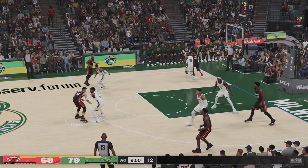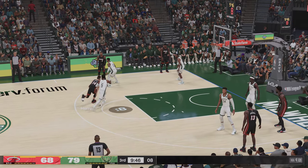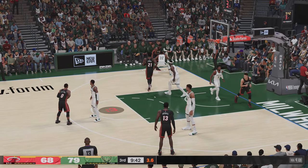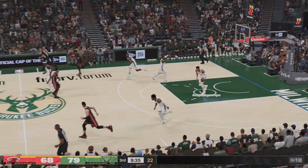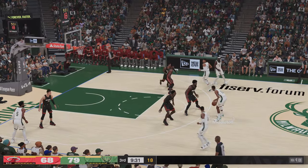Hero against Beasley. Hero outside. Into the lane. Pass to Butler. Launches it. Giannis Antetokounmpo grabs the board. Antetokounmpo has got six rebounds in the game.